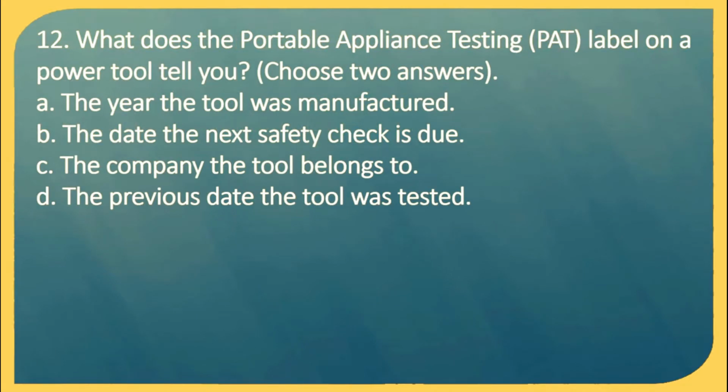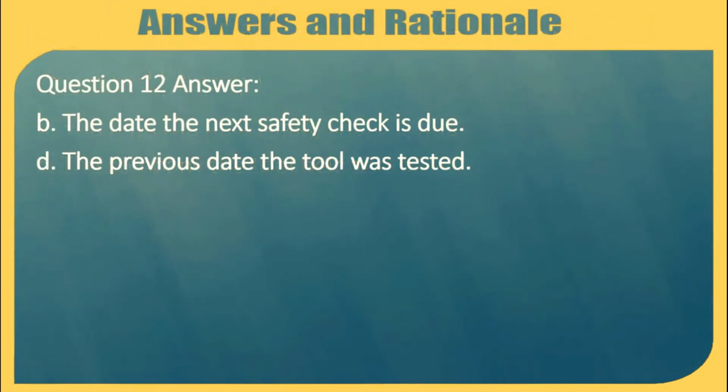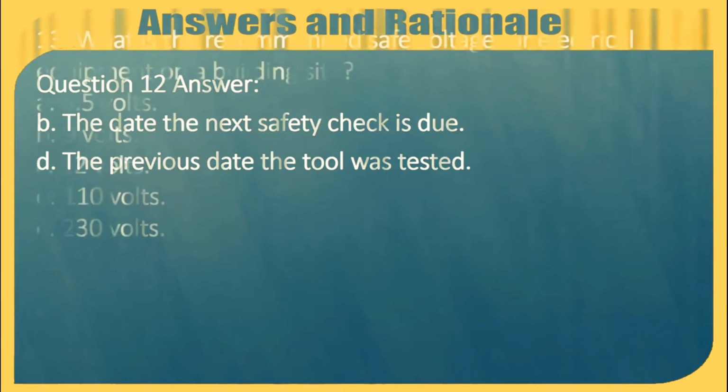Question 12. What does the Portable Appliance Testing (PAT) label on a power tool tell you? Choose two answers. A. The year the tool was manufactured. B. The date the next safety check is due. C. The company the tool belongs to. D. The previous date the tool was tested. Question 12. Answer: B. The date the next safety check is due. D. The previous date the tool was tested.